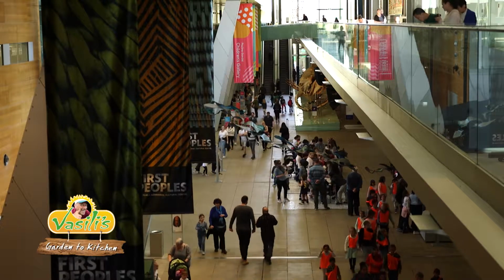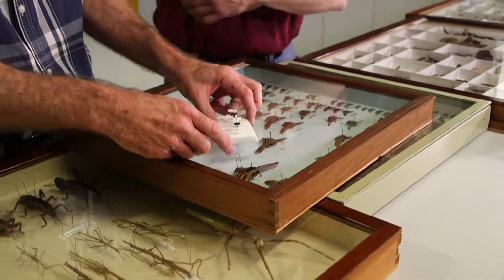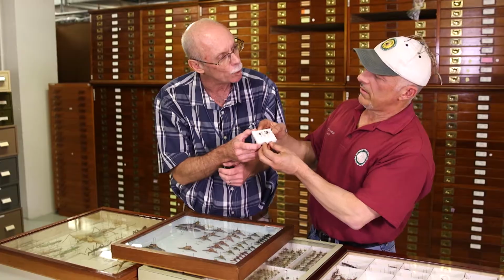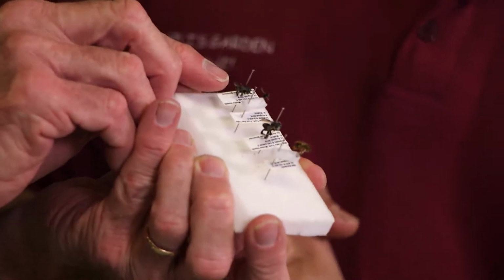I've got something to show you here, Vasili. Now, here are some insects. In fact, they're bees, and I collected them last month up in Cape York Peninsula. That's tiny. I know. Well, these are big for bees.